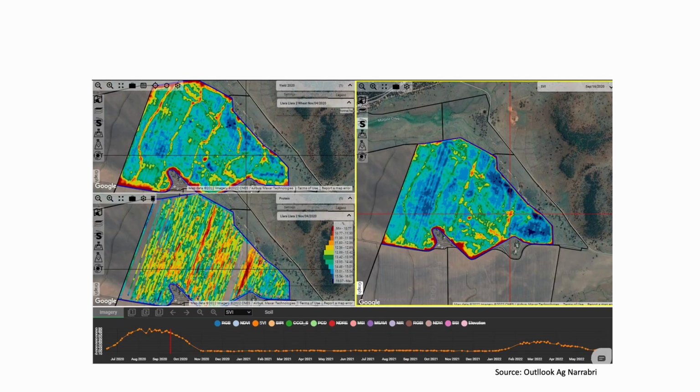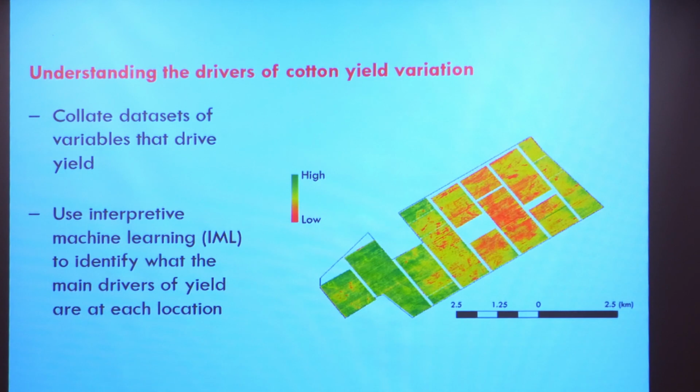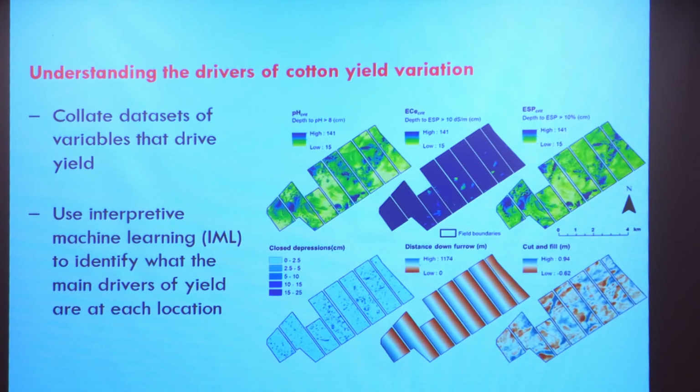Now, you've all seen maps like this of precision agriculture and farming, and the most common thing I hear from farmers is, I can't make sense of it. It's just a pretty picture. Now, these are yield maps of cotton, I think, but what you can do now with artificial intelligence and machine learning is train it to look at all the different layers of your map. So this one's pH, salinity, exchangeable sodium percentage, depressions, furrows, cut and fill. So you end up with all these different maps, and this is what people say, I can't work out what's going on. So it's not that difficult now to say to a computer, just put all that together for me and give me the answer.